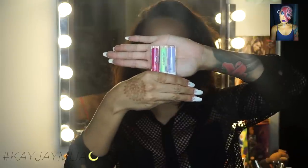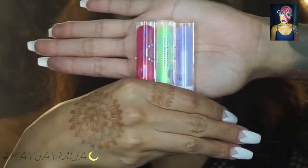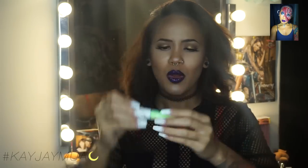Oh my dear Lord, check these babies out. They're amazing. This first one is Pink Lotus, Transcend. I want to say it has more of a purple undertone. Last one is Otherworldly, which is more of a green undertone. These things are amazing. Obviously you can put them over any lip color. They're awesome.